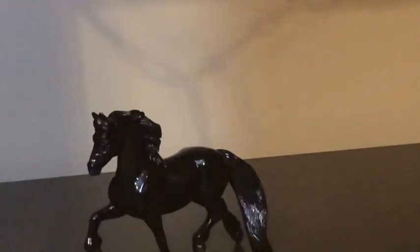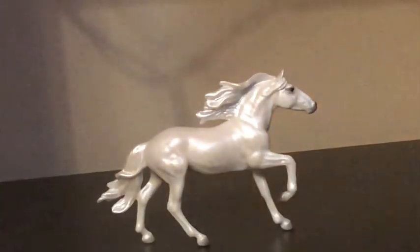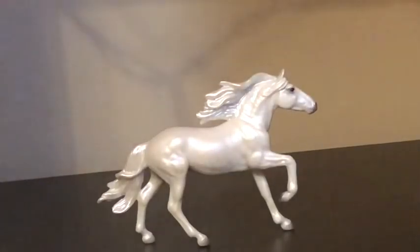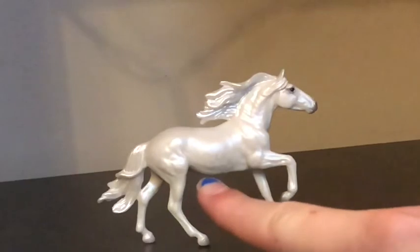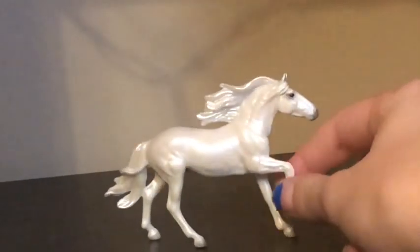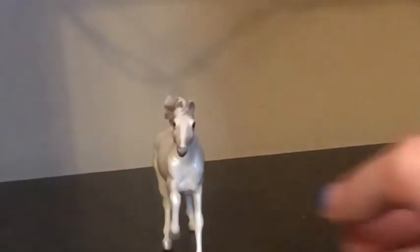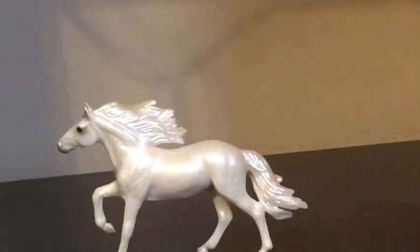So, on to the last pony of this. Originally, his name is Pecos, or... I don't know how to pronounce his name, but I named him Runner, or Puzzle Piece. I don't know why. He has some sort of dapples that you can kind of see down here, and he's super nice looking. This mold is super, super adorable, and his shiny coat makes him 100 times better, and I really like him.